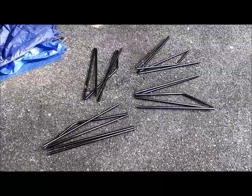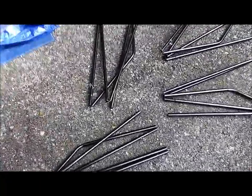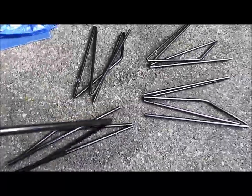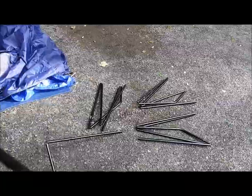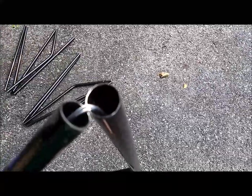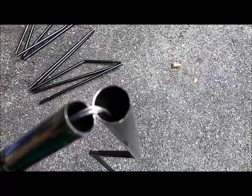So these are the poles dismantled. If you're not familiar with these kinds of poles, they are all connected. You pick them up in one long thing and they kind of snap together. They snap right together. Okay, here's a picture of the steel cables inside.